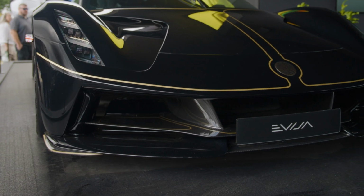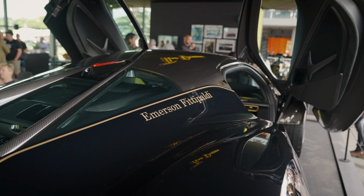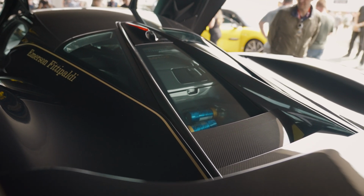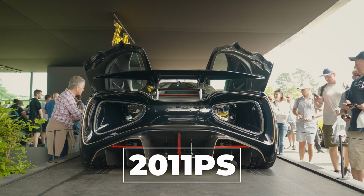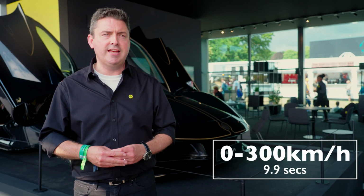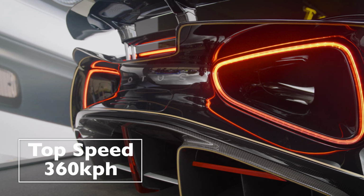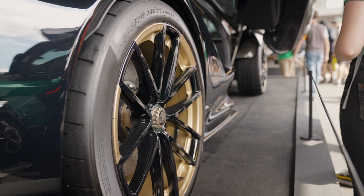It really was a landmark car for the company, a complete change in direction from where we were with internal combustion engines, and it is one of the most powerful cars in the world. In fact, currently it is the most powerful production car in the world, 2011 horsepower. So it has incredible straight line performance, 0 to 300 kilometers an hour in 9.9 seconds, and on up to a top speed of 360 kilometers an hour. But that's not the main story of the car. The story of the car is all about its on-track performance.